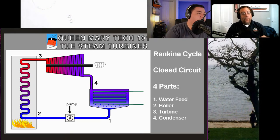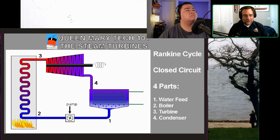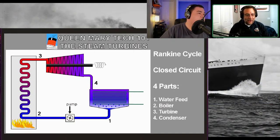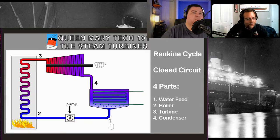So the entire setup for the Queen Mary is what's known as a Rankine cycle. It's a closed circuit loop consisting of four parts. Now there's a whole bunch of other parts to the entire loop, but in order for it to be a Rankine cycle, you have these four main parts of the system. You start out with one, which is a water feed source, and the water feed source is pumped into a boiler, which is your second part.